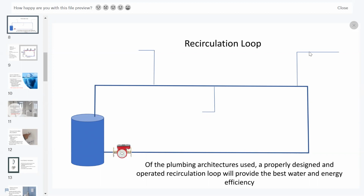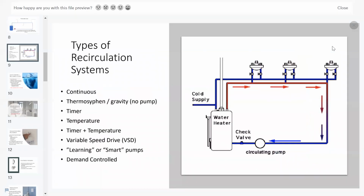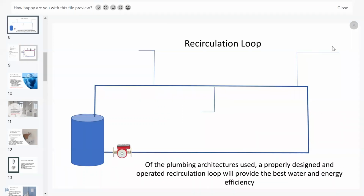Now, of all the plumbing architectures that I went over, a recirculation loop, if it's properly designed and operated, will provide the most water and energy efficiency of any type of plumbing architecture. But the key is in how to operate the recirculation pump. It is possible to design a recirculation loop where you never waste more than 1 or 2 cups of water at any fixture of the house, as long as you keep the branch lines within about 10 to 12 feet from the main trunk line and have it be 1/2 inch, you're never going to waste more than about 2 cups of water.